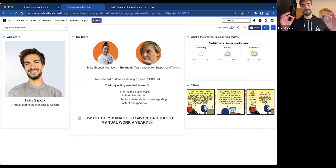Their problem was divided into three separate pains. One, limited visualization. Two, tedious manual work for certain reports. And three, lack of customer transparency. Do you want to know how they started saving more than 150 hours of manual work a year? I don't need more than 3 minutes to show you.